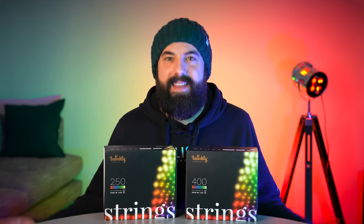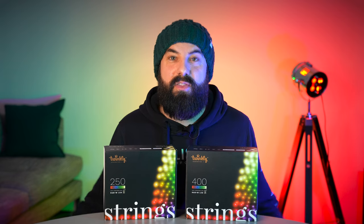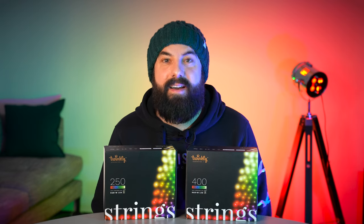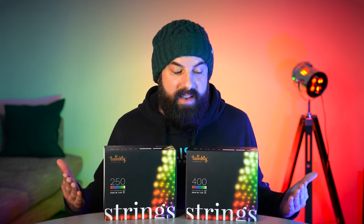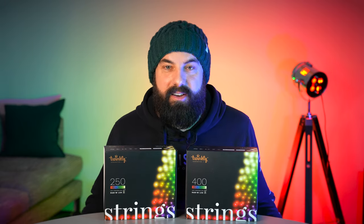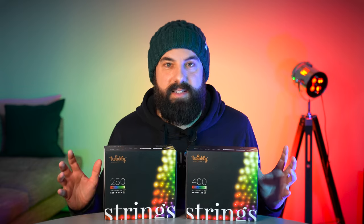Now it's finally December and it is the season to be jolly, which means only one thing. Christmas lights. Now, I've been wanting to get my hands on these bad boys for quite some time. I finally managed to pull my finger out and actually organise myself and get some. So here they are. Now, these aren't just any old fairy lights. These are Twinkly branded Christmas lights.